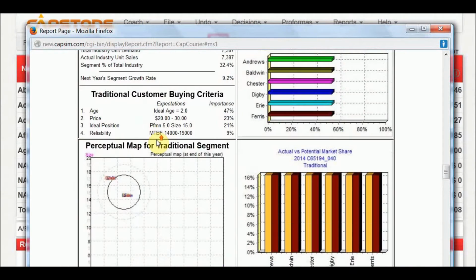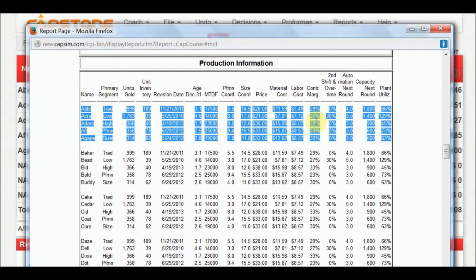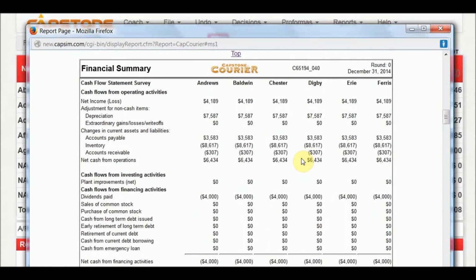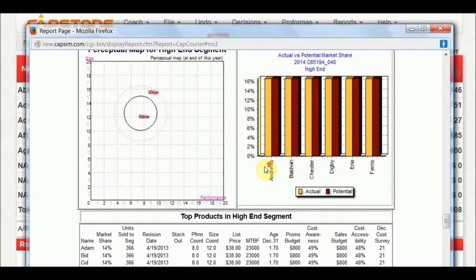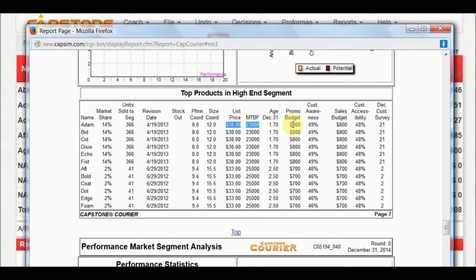Again, go in there, look at your products that sold. Again, these were our productions for our products last time. 30%, 33. Atom was the best-selling product. In the high end, only sold 366 units. Okay? And so let's pull up the high-end market, high-end segment analysis. Atom in the high-end segment, it was listed at $38. At 800 promo budget, it was at almost half of accessibility and awareness, and they were priced at $38 per sensor.